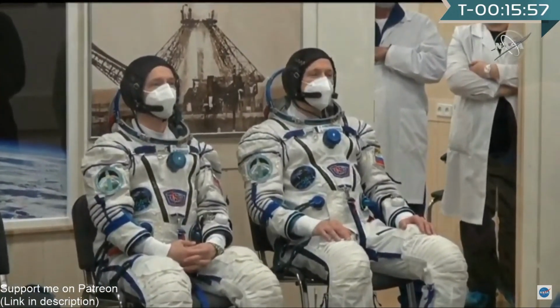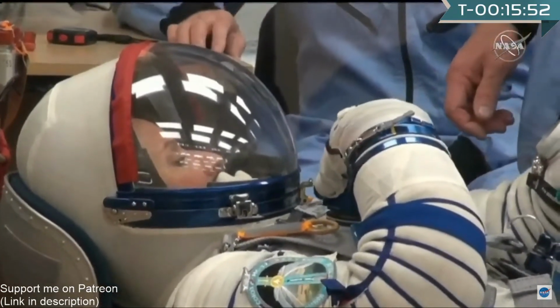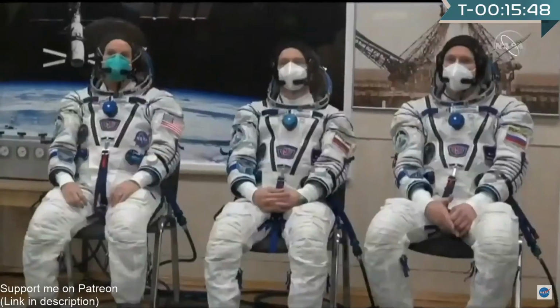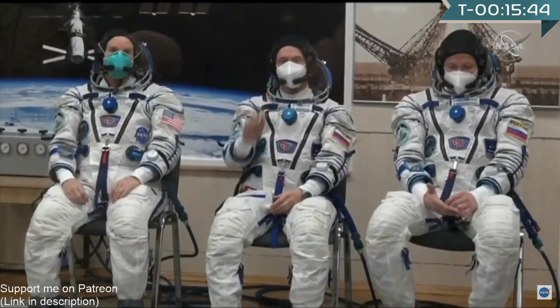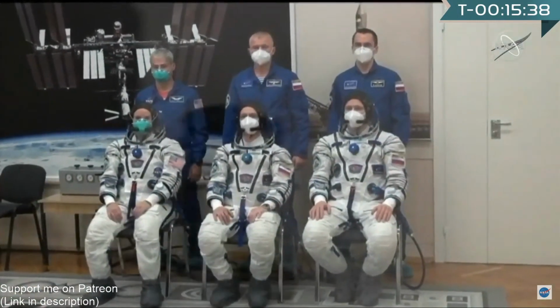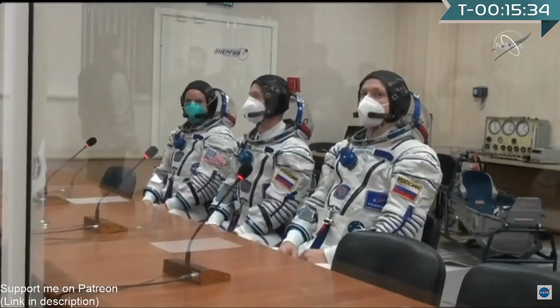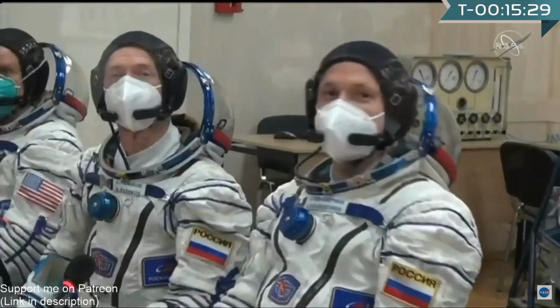Continuing to see video from today's earlier preparations. This again was the crew's first stop after they left the Cosmonaut Hotel this morning. Here we see Kate Rubins get her suit leak check. And the crew is pausing for a backup photo with their backup crew members.